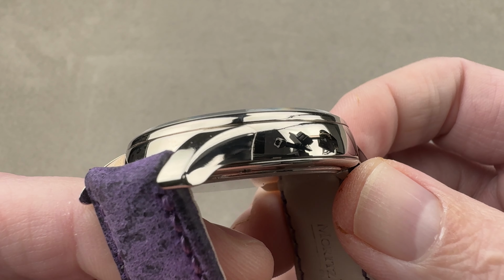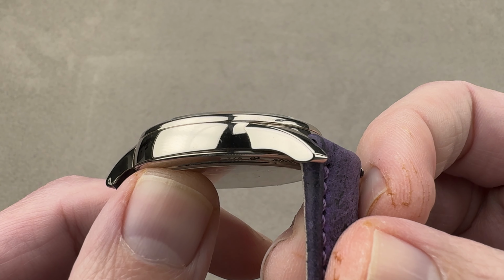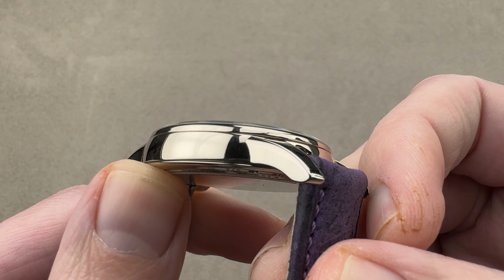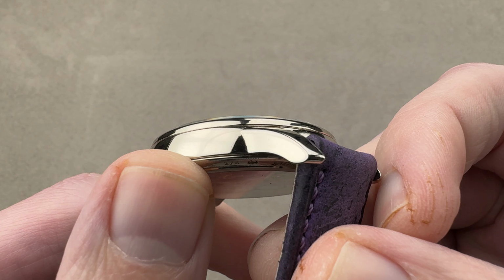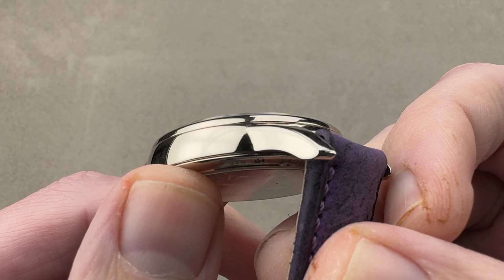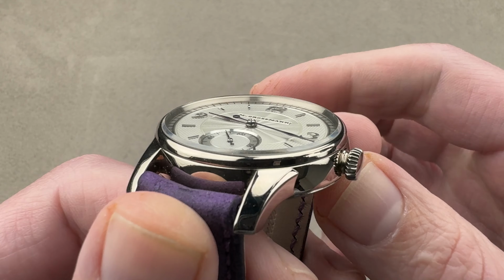And then if you look at how the lug joins with the case, you could see this is old school hand-welded case construction with the lugs fabricated separately, inserted into slots in the case, welded together, and then filed to create the super sharp break between the lug and the case. It is a beautiful old school way of making a case.